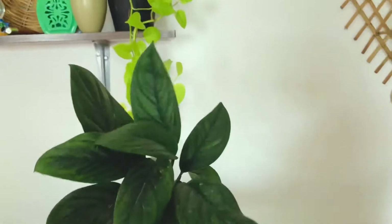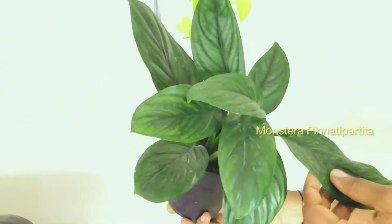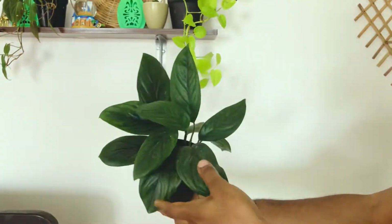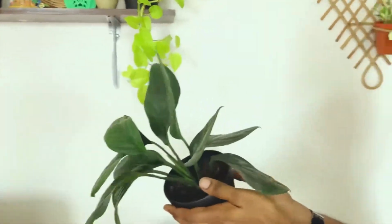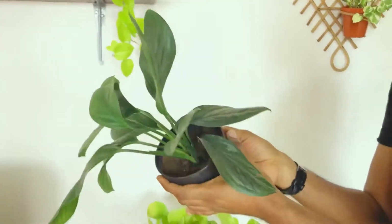And the abroad people, when I say abroad, I mean people that live in America, the West, overseas. This is a Monstera pinnatipartita. This is the juvenile form of it. It hasn't started fenestrating yet. And these guys are very common here in Nigeria, really common. So I was quite surprised when I heard that they were very rare overseas.